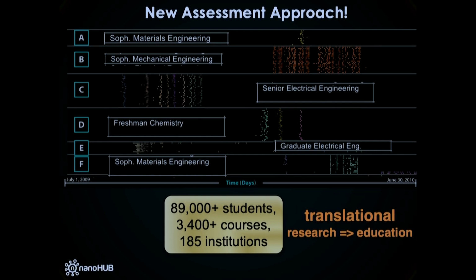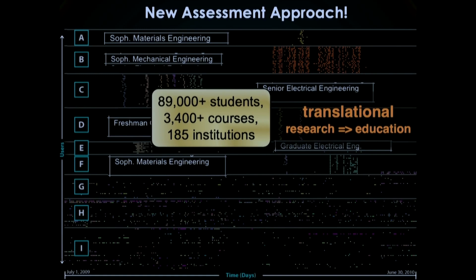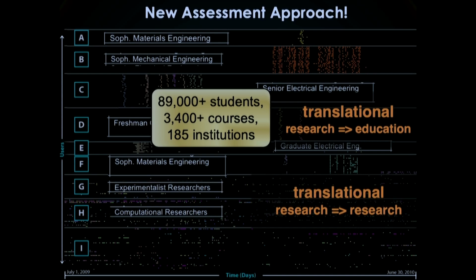Now, what I'm arguing next is that we have other users that come completely uncorrelated, but we can track them by Google Scholar citations. We know what they do on the site. They cited us, so they're bona fide researchers. And we have experimentalists showing up. That was one of the things we were told we couldn't do. And then we have computational researchers. And then we have a whole group of what we call self-study users.